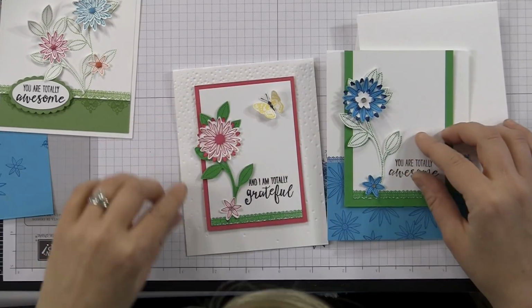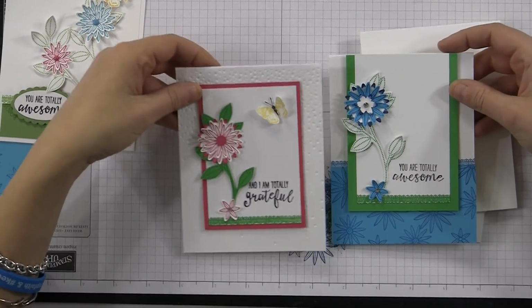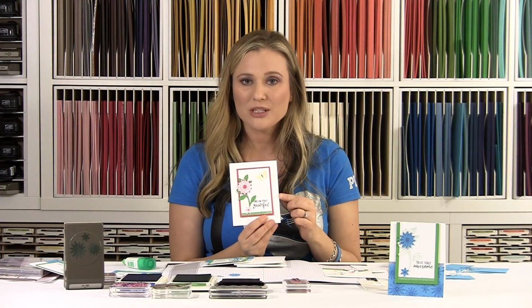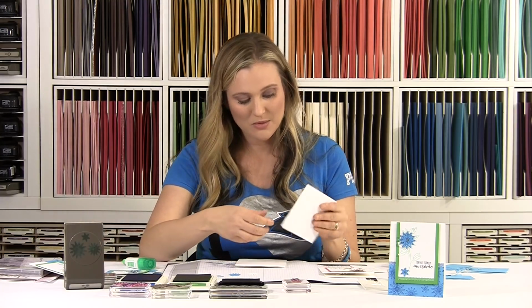Now, instead of stamping on white, the leaf, I actually stamped the leaf on the gumball green. And that's how I got the leaf there. And I cut that one out to make that card. So that is another fun variation there. Let's see what we have.